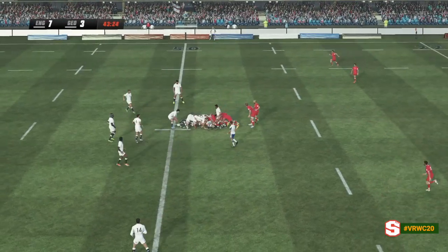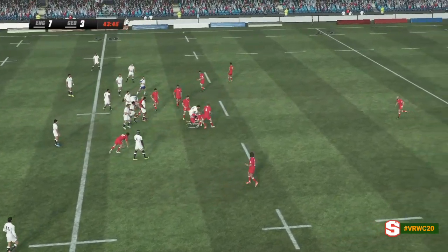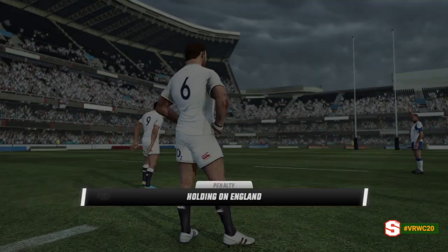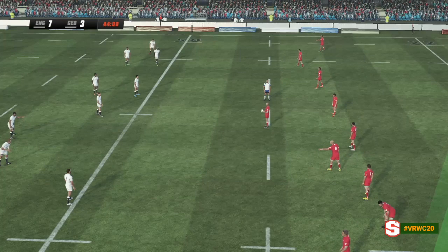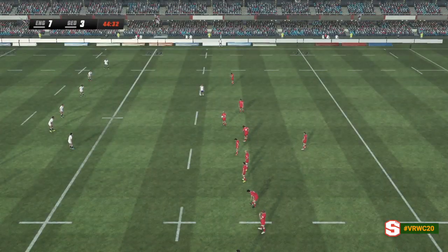They may have lost this. Youngs pops it up. Pass goes inside there. Taken down in a brutal tackle. Oh, here's a penalty. You just don't want to be giving penalties away. Yet another penalty against the Nisbo. They really need to watch their discipline.